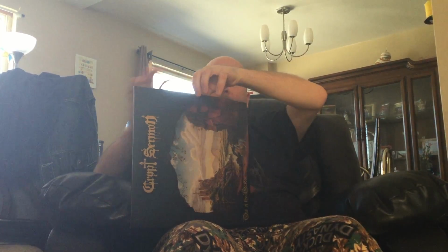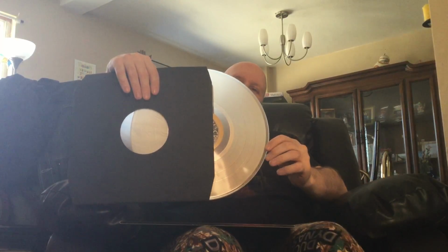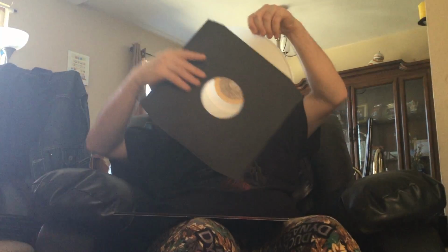The vinyl, guys, even more badass, as far as I'm concerned. This is nice, guys. Look at this shit. Like a clear, creamy vinyl. Gorgeous. Gorgeous. Just like the music on this piece of wax here.